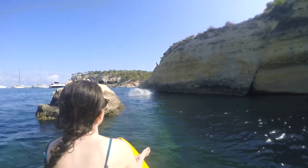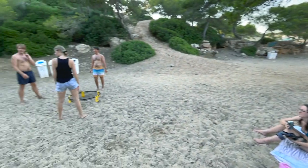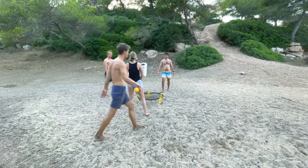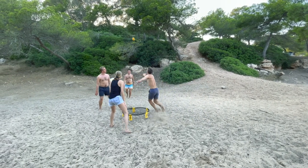We enjoyed the last days with our friends, packing in as many activities as we could. Oh, and for anyone wondering, this game is called Spike Ball. We'd never played it before, but it's really fun. Sad times, friends leaving.